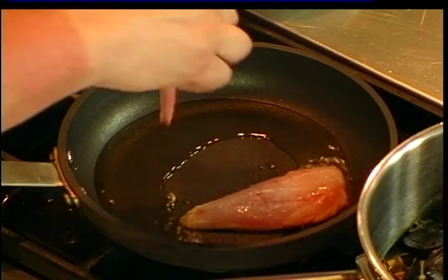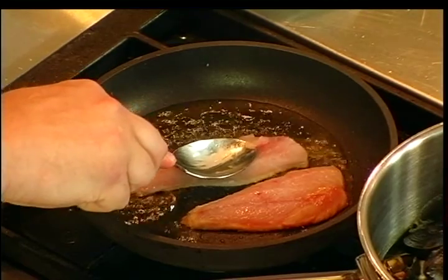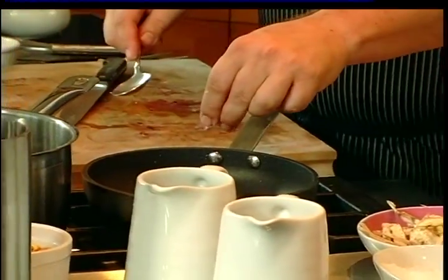We'll season the flesh. Very fresh. I love how you're creating that nice outer sear. You don't need a lot of salt and pepper. For a tasting menu like at 24, this is one fillet per person.